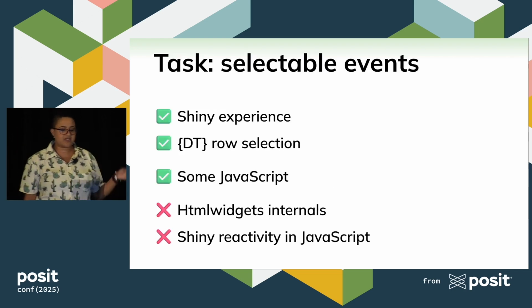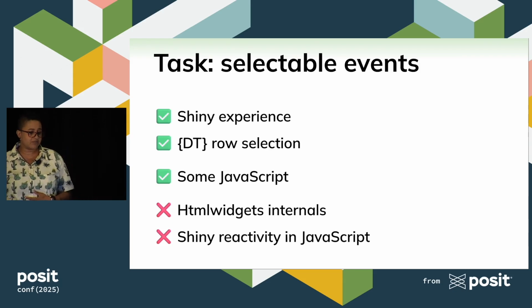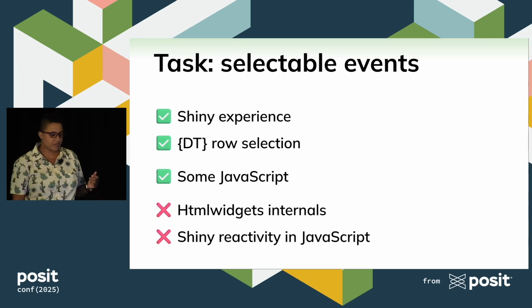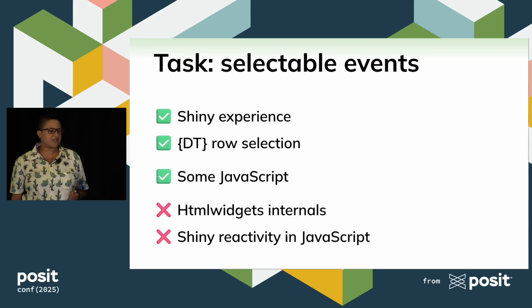So just to go back to the task then, the selectable events task, it really did feel like a perfect stretch zone task to use here, because I've got experience in writing Shiny apps. I've worked with the DT package. So the DT package is another HTML widgets package. It's for displaying tables. And there's a feature in there that when a user clicks on a row in the table, you can access the index of the row in Shiny and update things based on that. So I've worked on this from the outside of a package before. And I know a bit of JavaScript. But at this point, I knew very little about HTML widgets internals and really didn't have any experience of implementing Shiny reactivity in JavaScript. So it seems like a stretch zone task.